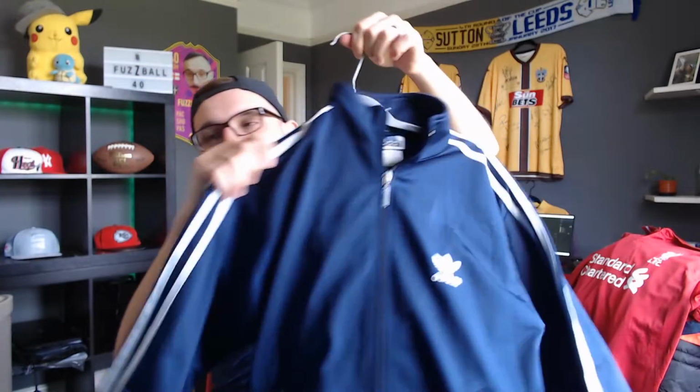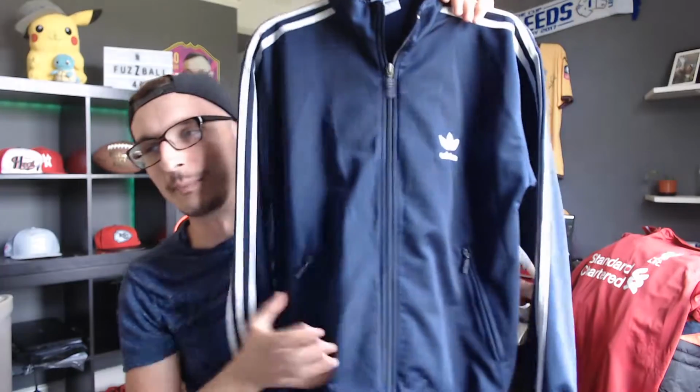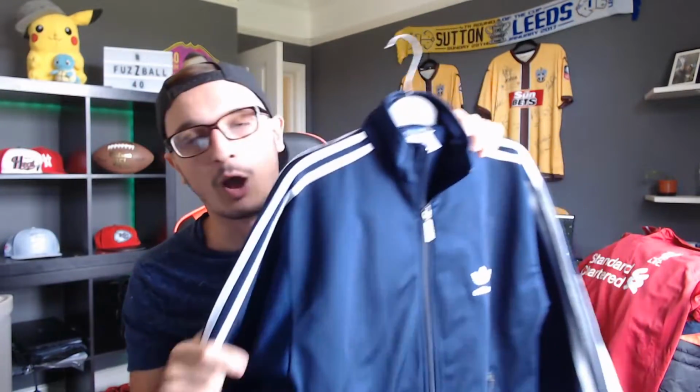Next item, really simple but vintage Adidas zip up. Another windbreaker. Windbreakers do extremely well. People always need them. Windbreakers do particularly well going into autumn because people don't want full jackets, but you need something to keep them warm when nights get chillier. So windbreakers do really, really well at that time. But realistically, you can buy windbreakers anytime.